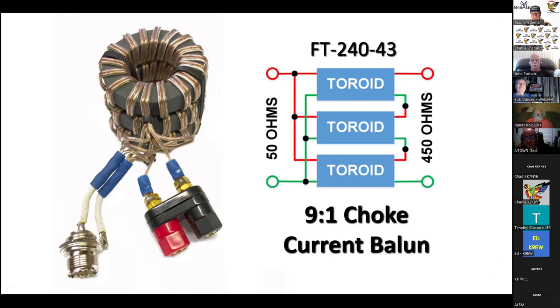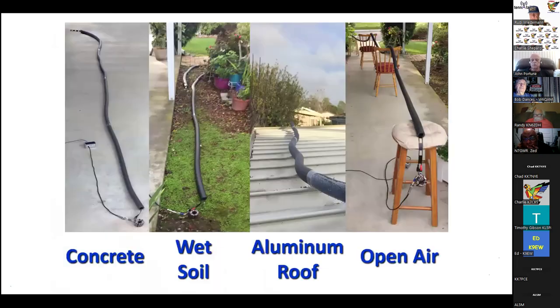And then I use banana plugs to connect to the open line and the SO239 jack to connect to the VNA. And here's my test setup. You can see the balun there on the ground in all cases except the third one there. You can see the VNA sitting out there on the ground. It's not the nanoVNA. It's another little VNA. And you can see it's hooked to the balun on one side. And then you can see the foam. And then the 10 foot of transmission line is inside and short circuited at the other end.